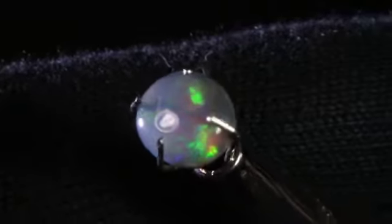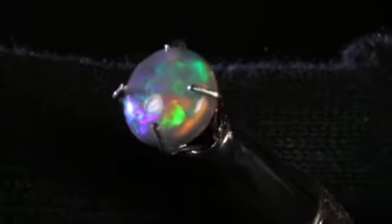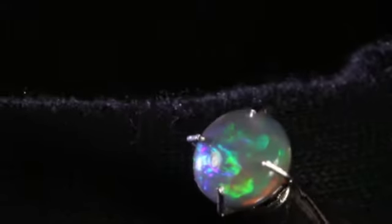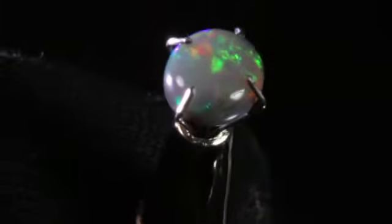What's wonderful about opals is as you walk into different lighting sources, outdoor light, indoor light, you will see different colors and different patterns in your opal. And indeed, the first thing you should do when you get your opal home is hold it directly under a light and take a little trip into all of the colors and patterns of your beautiful opal.